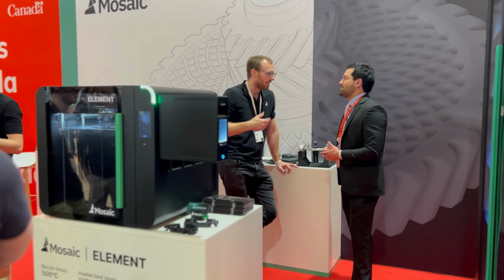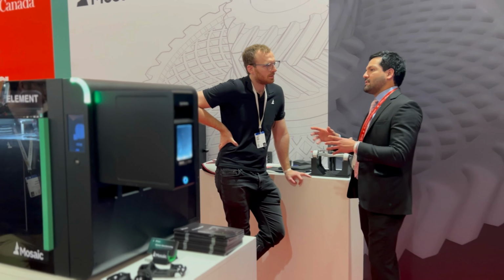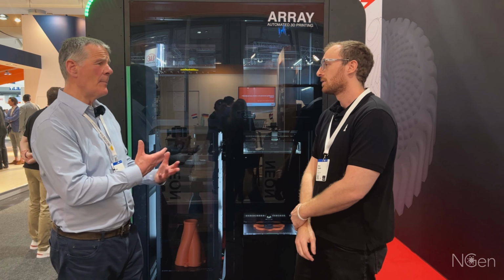And one of the things it's done is the supply chain problems have reinforced the story of local production. So Array building parts locally gives manufacturers more control, more resilience in their supply chain, which doesn't happen if you're doing it overseas. I'm building parts in plastic versus metal right now.